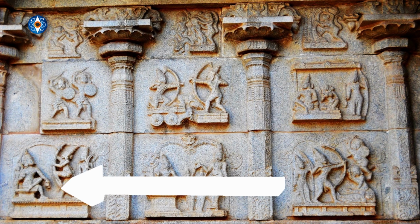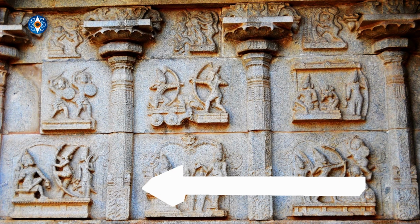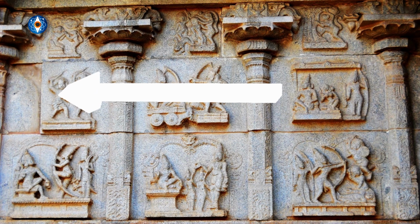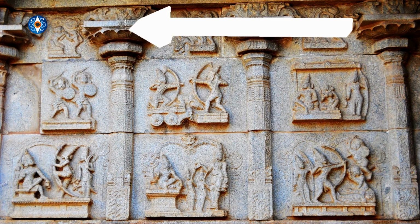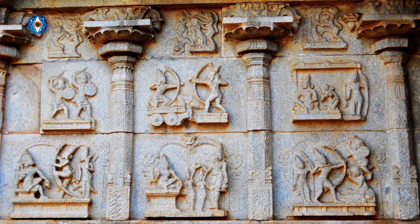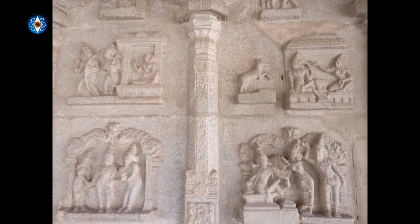During the first pradakshina or circumambulation, you look at the bottom row. During the second round, you look at the middle row. And during the third pradakshina, you see the top row. If you go around the temple thrice, you would have witnessed the entire Ramayana. Let us take a closer look at some of the story sequences.